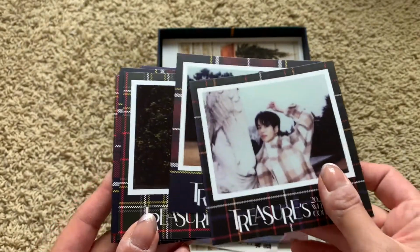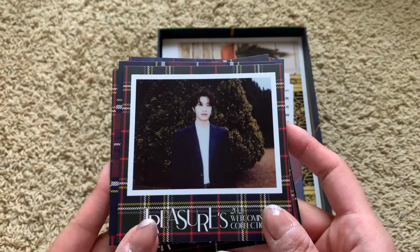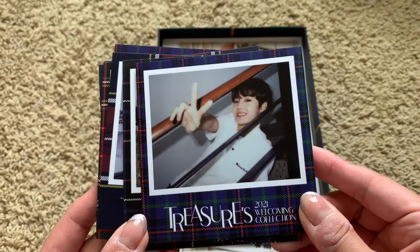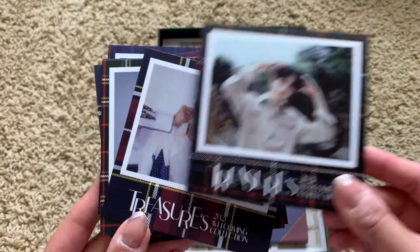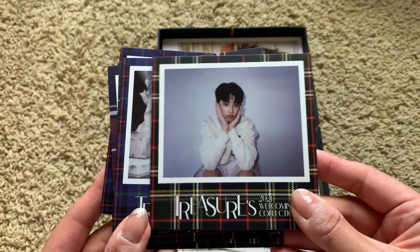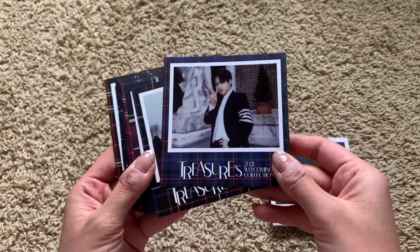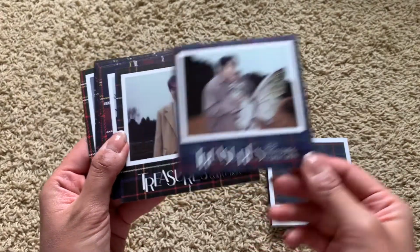They do look like Polaroid style. Asahi. Oof, he's a little washed out, but yeah, looks good as usual. Doyoung. This outfit makes him look so baby. Haruto. Jungwoo. And Jonghwan. This is so cute too. Wow. I just realized that Polaroids are double-sided. So they are even more cute.